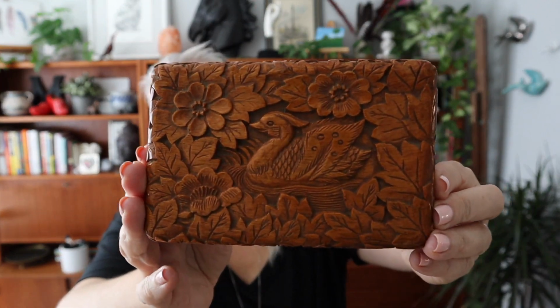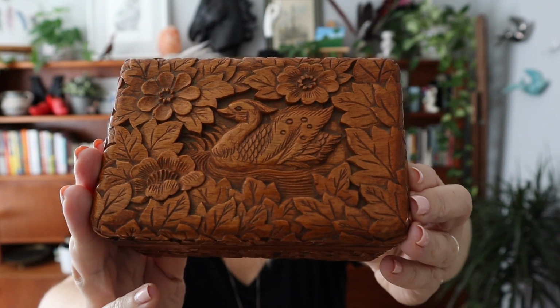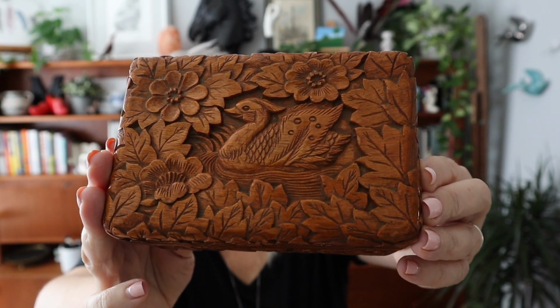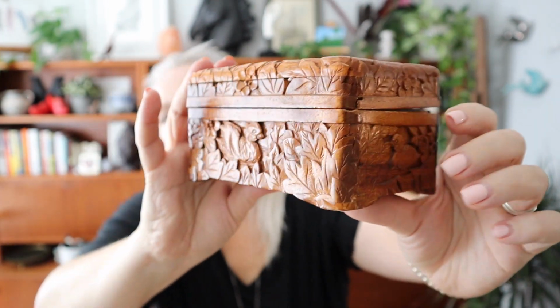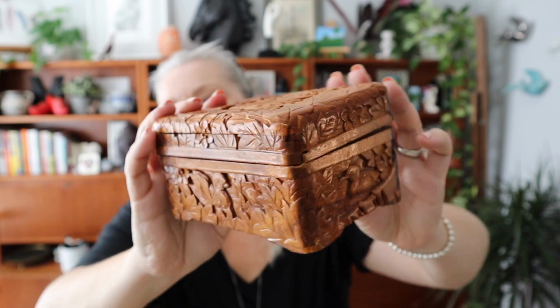What I loved about this was the detail of the carving. I think you can see that all right. It's like a swan or a duck of some kind with the flowers and the foliage around it. And I just thought, how beautiful is that? Even a duck on the side.